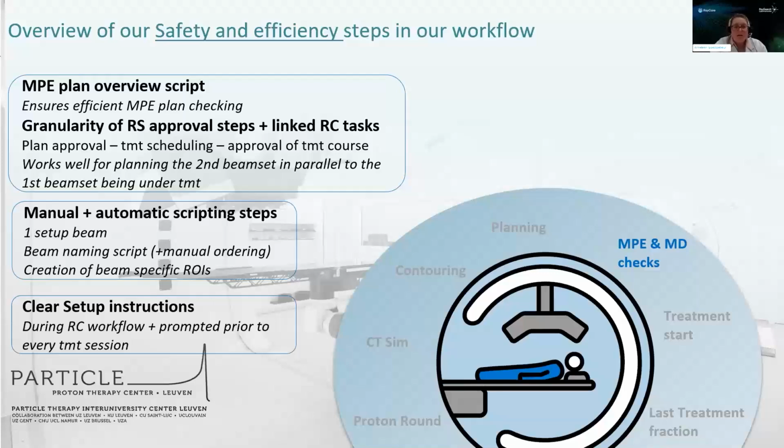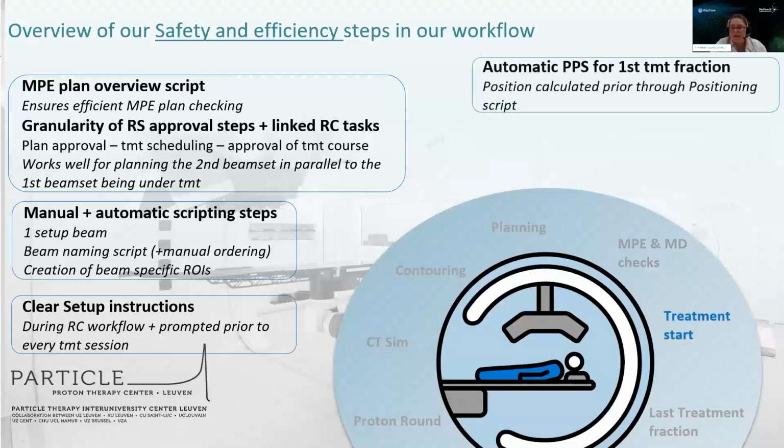That works also really well for plan adaptation. And then at treatment start, yes, we see efficiency because we have our automatic positioning for our first treatment session, since we calculated that position in IBA coordinates with our script earlier on and entered that in RayStation.